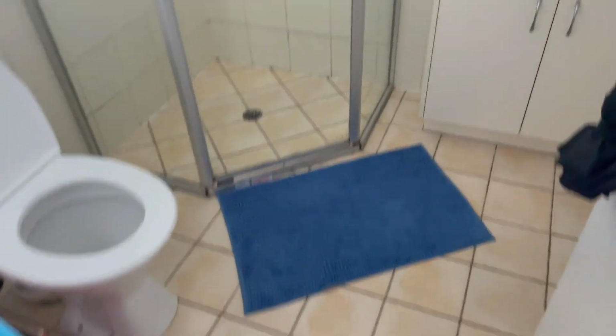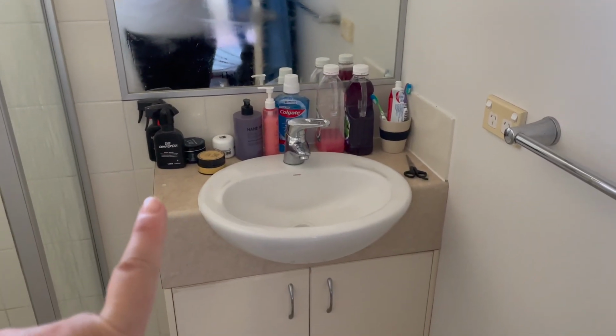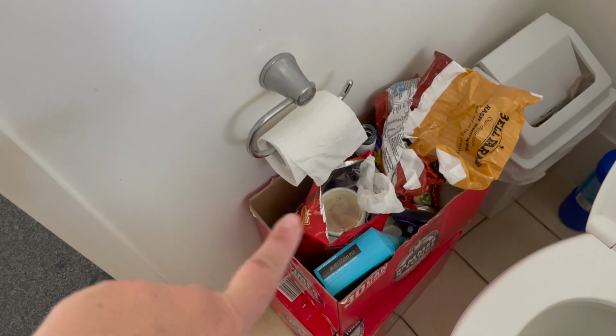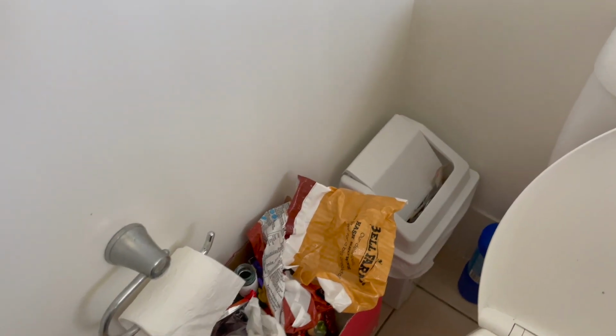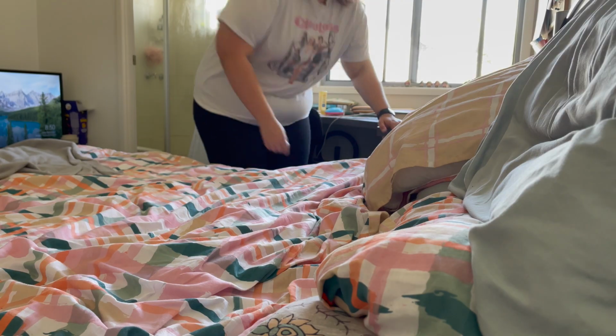And also just taking out that bin. And then the last thing that needs doing is just the bathroom. So just sorting out all of this clutter here, having a little sort out in this cupboard here, obviously actually cleaning the shower and sorting out the rubbish, and also the accumulation of this rubbish bin because it wouldn't fit in here, and just washing our towels.